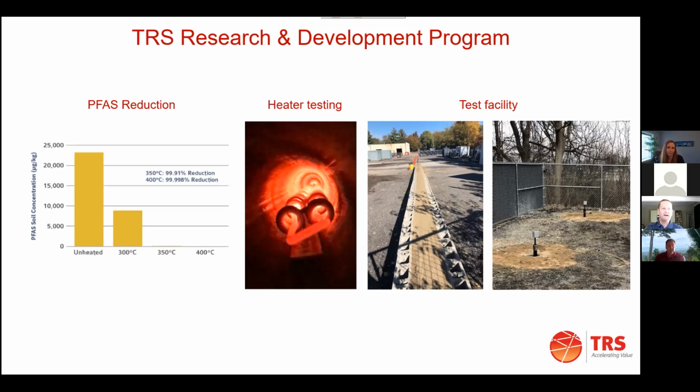What are we looking at over here on the right side of the slide? Yeah, so here is a snapshot of just some of our testing facilities. So we do lab testing, but we also test our heating infrastructure as well. So for our heating technologies, we're actively trying to improve them all the time. So that middle picture is showing one of our heaters. It's part of our heating infrastructure for TCH.